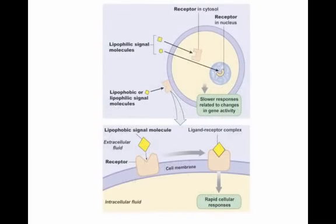But what if you don't? What if you can't cross? So here's a ligand that can't cross the membrane because it is lipid-fearing, it's lipophobic. It's going to need some kind of signal transduction mechanism, as shown down here, in order to get its message across. So here's this lipid-fearing ligand, and it's going to bind to a receptor. That receptor is going to change shape, and it's going to cause some kind of cellular response.